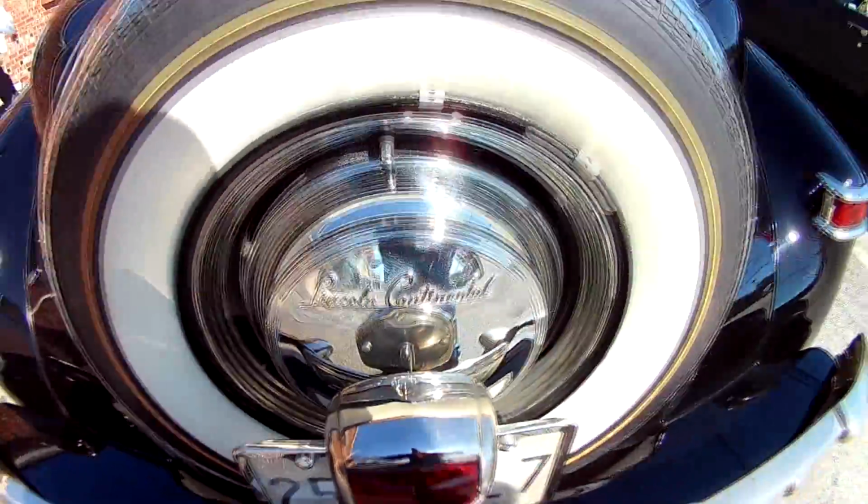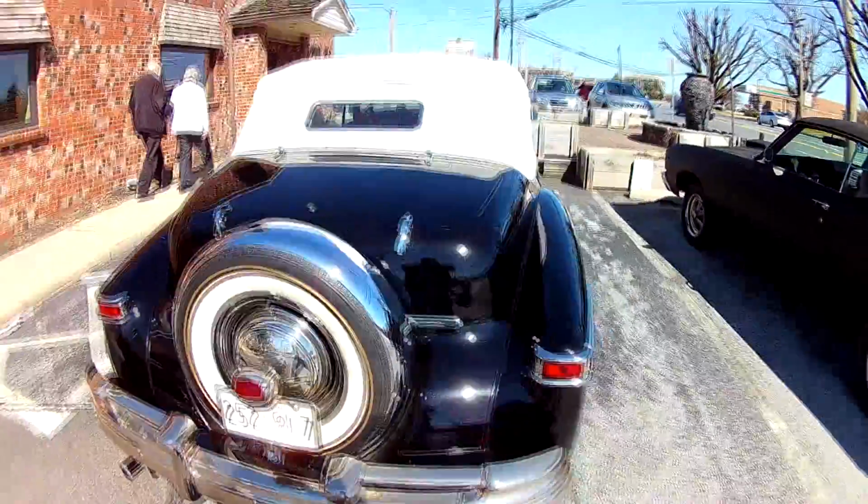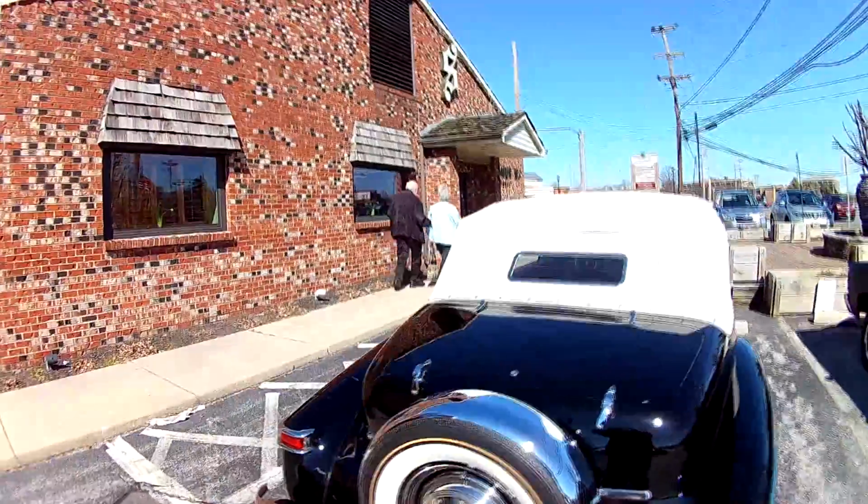Lincoln Continental. Sweetest old couple ever.